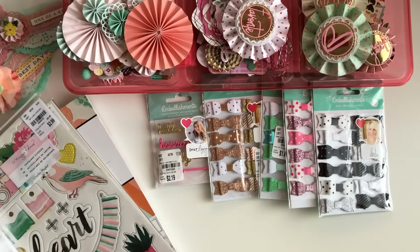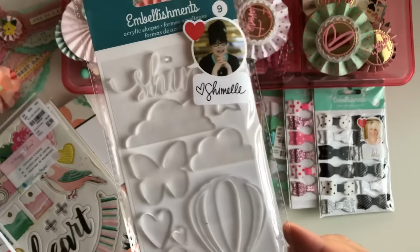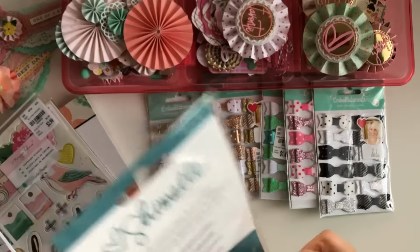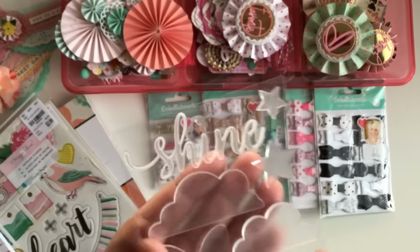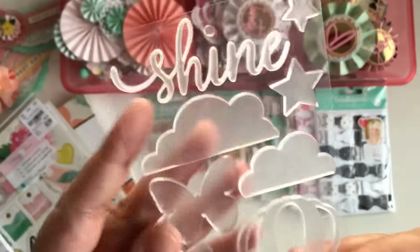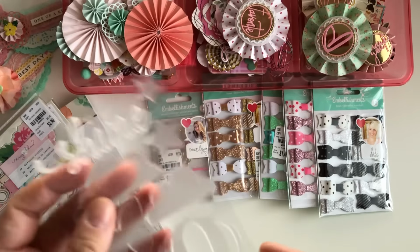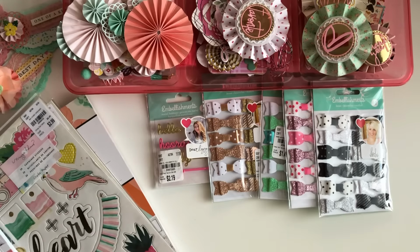So I got that. I got the acrylic shapes by Shimelle, and these are so cute. You can paint them or just use them as is. So cute. Let's see what they look like out of the packaging. Oh wow, look at that, you guys. Pretty. So you get an air balloon, a flower, some hearts, a butterfly, some clouds, the word shine, and then some stars. So cute and not bad for $1.49.